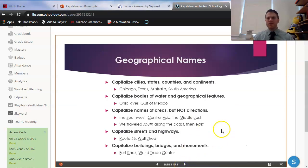Let's see it. So like I said, geographical names, probably the biggest individual category of proper nouns, because there's so many different terms that we use for geography, for places. One example are cities, states, countries, continents. So places on planet Earth get capitalized. Chicago, capital C. Milwaukee, capital M for cities. Texas is a state, capital T. Wisconsin, capital W. Australia is both a country and a continent, capital A. United States of America, capital U, capital S, capital A. South America as another continent, capital S, capital A.